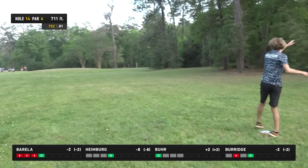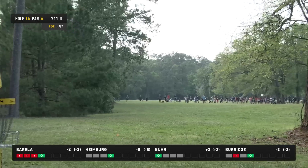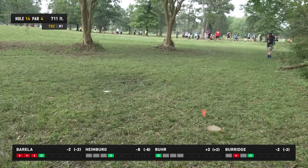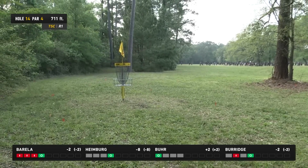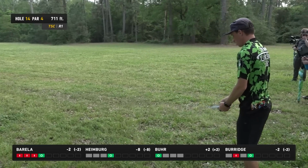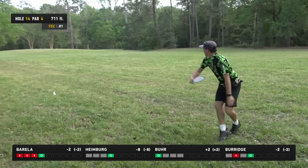Looks like that rock out of Calvin. Is that tracking? Ooh. Oh, just fades out a little early, circles edge. A little bit lower, that thing definitely would have contested with the chains. Just kind of an unfortunate little finish here.